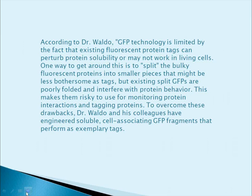One way to get around this is to split the bulky fluorescent proteins into smaller pieces that might be less bothersome as tags. But existing split GFPs are poorly folded and interfere with protein behavior. This makes them risky for use for monitoring protein interactions and tagging proteins. To overcome these drawbacks, Dr. Waldo and his colleagues have engineered soluble, self-associating GFP fragments that perform as exemplary tags.